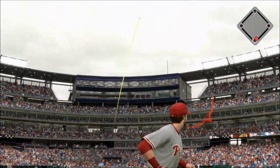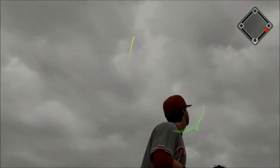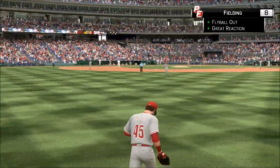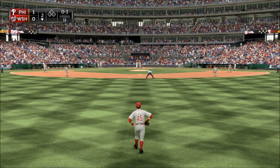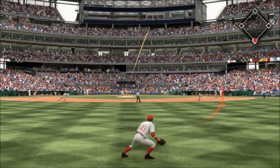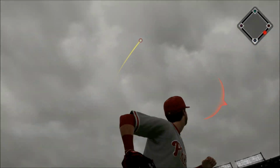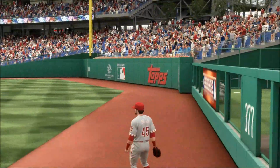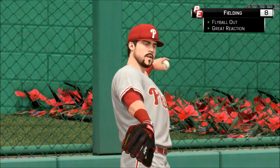And he turns this one around, high and deep to center field. Miller retreats to the track, and he'll put this one away, up over the 300 mark to begin play. Now he goes the other way, and he got a lot of it, high and deep to left center field. Miller is going to get back, and he'll put this one away on the warning track.